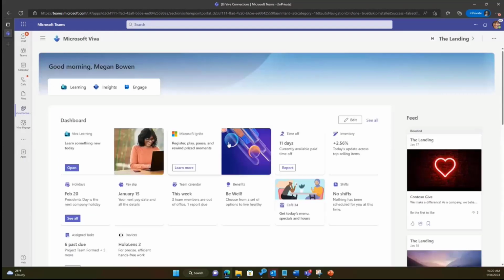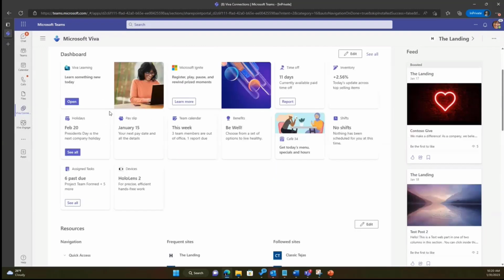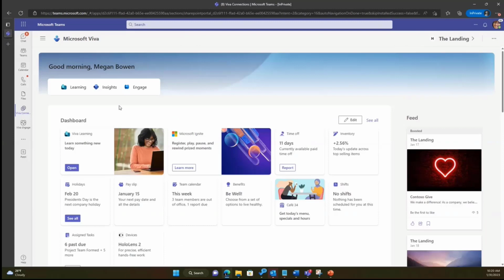Now, what's new? You can see this architecture of information here is much closer to mobile. So we've got the top ribbon, the dashboard feed, and then the resources at the bottom. It offers an easy wayfinding into all of the Viva investments that the customer has made. So I am Megan, licensed for Learning, Insights, and Engage. And so those products are available right on the banner for quick access and easy wayfinding.